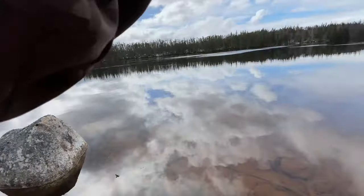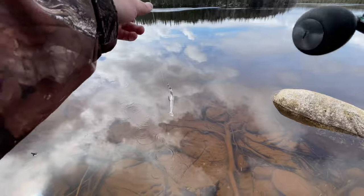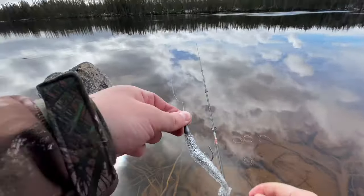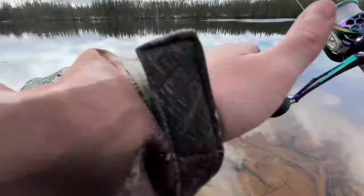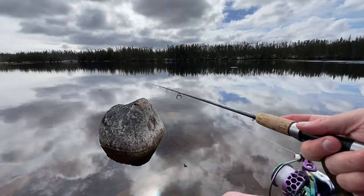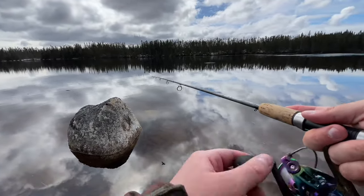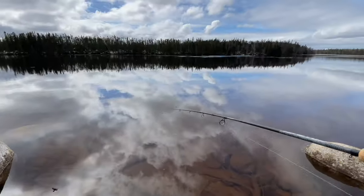Well, I just turned off the camera and lost another one. Look at that. Darn it. Good enough. Let's get back out there. Got a weird feeling they're kind of stacked up there. Might be a little school. On again. That one feels decent. Feels really big, actually. Maybe he's just fighting good.